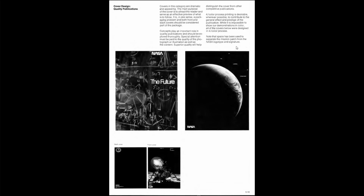Note that space has been used to separate the mission patch from the NASA logo type. So the mission patch, there we go, up there I guess, just keeping it on opposite ends. Again, interesting the way that they've done that. Can't really see much of what's going on through there. NASA, the future, this balance looks way out for me. I don't like the look of this at all. This one's not big enough to dominate this, yet it's not small enough to equalise with it as well.